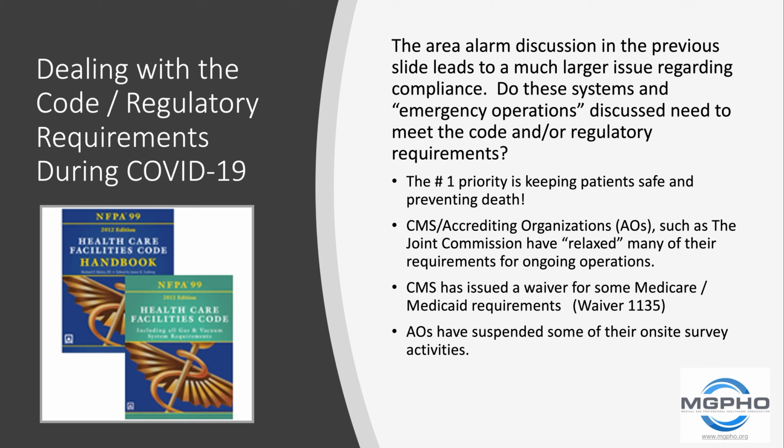Also on the ASHE website, if you search waiver 1135 under the ASHE forums, there's a lot of good discussion under there now about facilities sharing what they have submitted to get waivers on and what they have received or gotten approval from CMS, basically that they've allowed those waivers to go through.